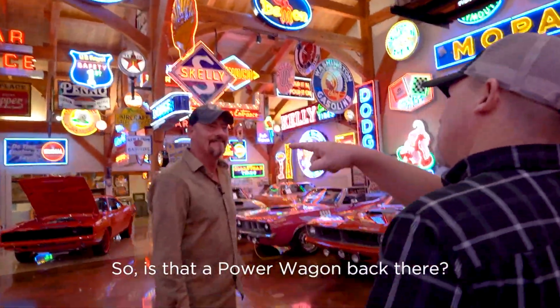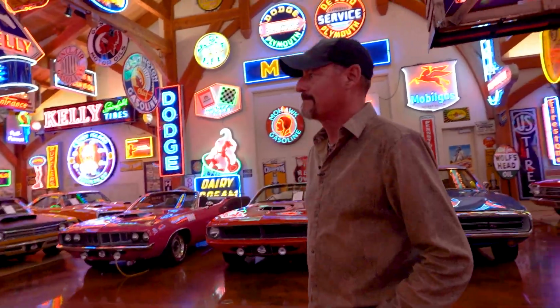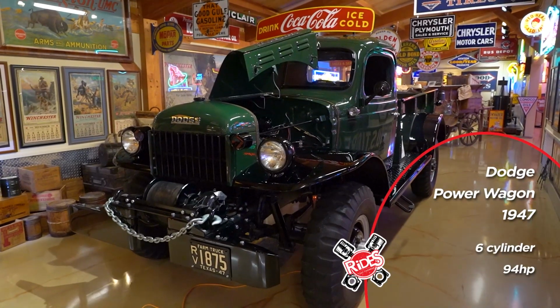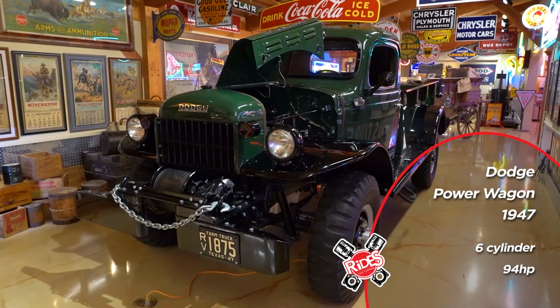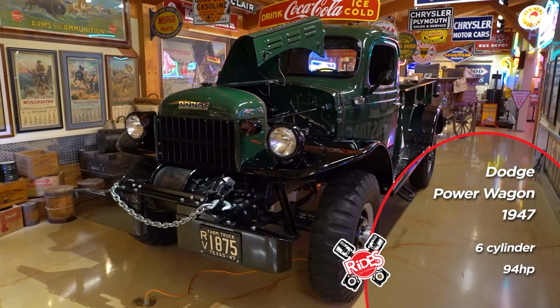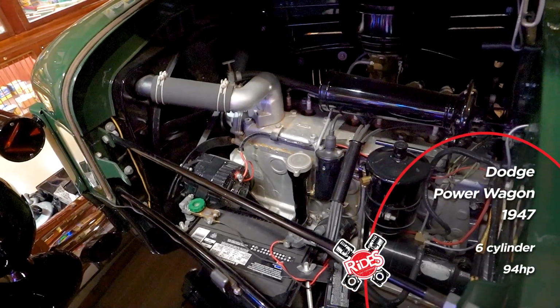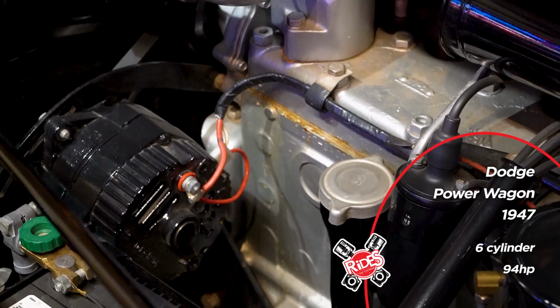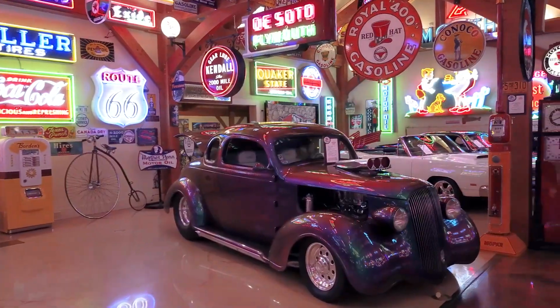So is that a power wagon back there? It is. We haven't touched those yet. Power wagon. Wow, look at that. Okay, so this is a 1947 Dodge Power Wagon. Of course, after World War II, in 46, they went into production. What did they run for engines in this? A 6-cylinder, and it was only 94 horsepower. 230 cubic inch. Tight too.